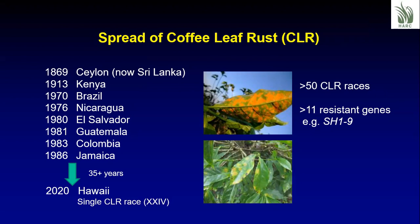The coffee leaf rust race that came to Hawaii has been determined to be race 24, and so far we only know we have one race. However, in the world, there are more than 50 different coffee leaf rust races, and on the plant side, there are at least 11 or more resistance genes involved. So the interaction between the fungus, the pathogen, and the host plant, the coffee plant, is very complicated, and it involves multiple genes.